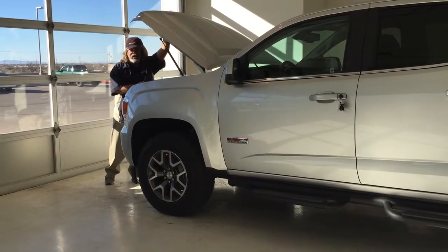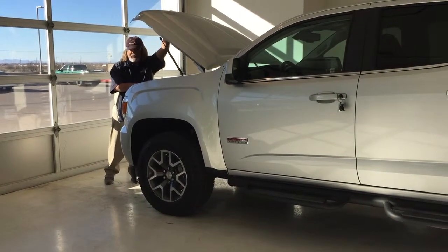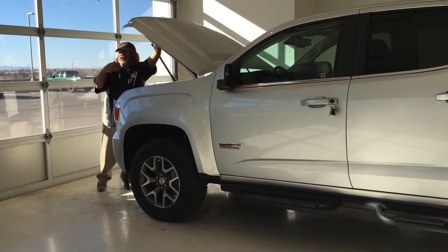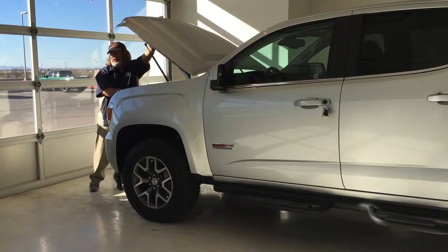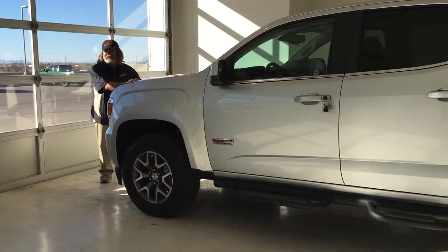Other than that, great capable truck, great off-road, and from everything I read, this truck is the size of a full-size truck 10 to 15 years ago. That's how large our trucks have gotten. Still a little narrower, but wheelbase and accommodation for passengers is what we had 10 to 15 years ago. Any questions? Good job.